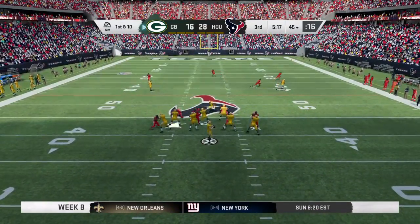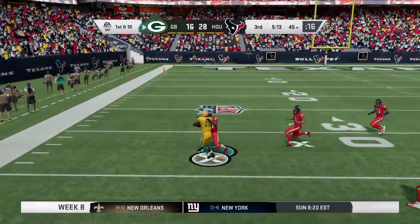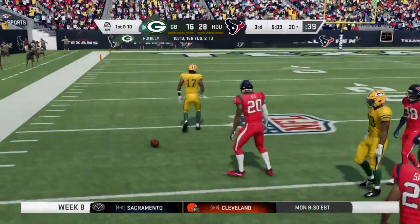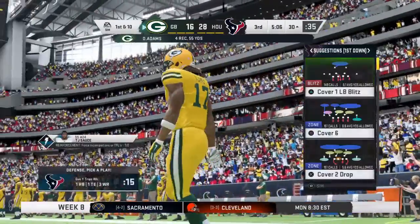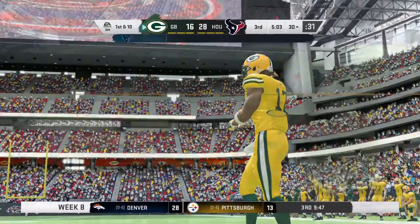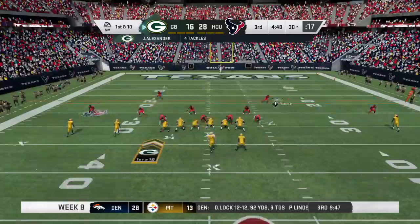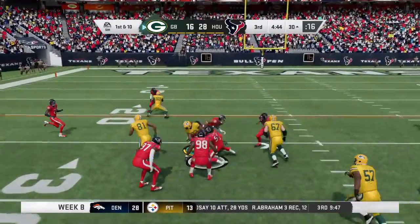Kelly. And that's complete to Adams. And he's got this to the 30 before being taken down. 25 yards that time. Partner, that's excellent timing right there. Breaking off the route and being able to hit it right when he stops. Back-to-back good plays have him on the move on first down.